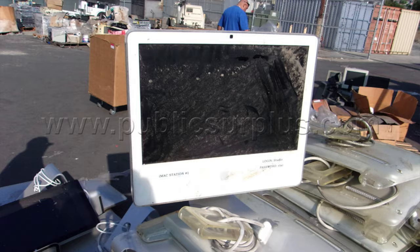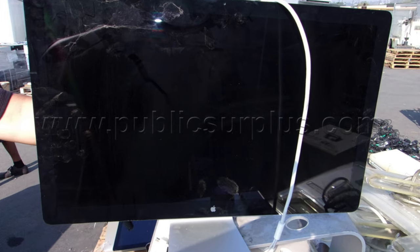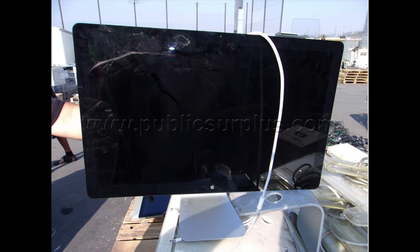The auction listing included these three pictures along with a description that read 13 PowerMac G5 A1047s, 8 Mac Studio displays, 1 iMac 20 inch, and 7 iMac 27 inches. The first thing that caught my eye was the description said there was supposed to be 7 27 inch iMacs. However, as you can see, the pictures revealed they were actually 27 inch Thunderbolt displays.